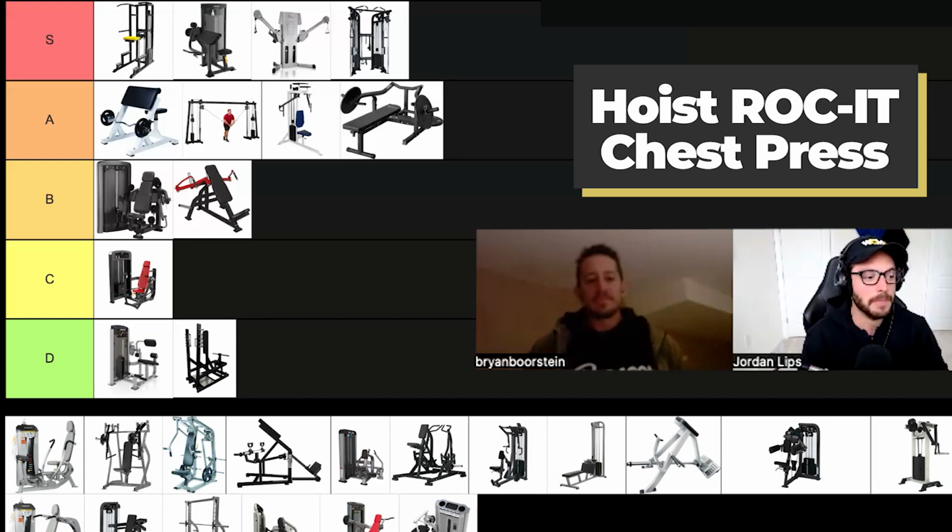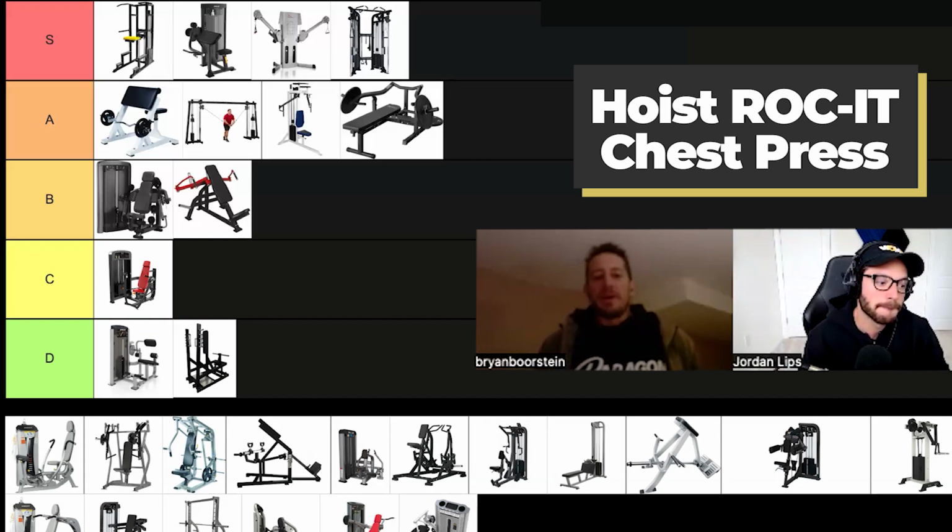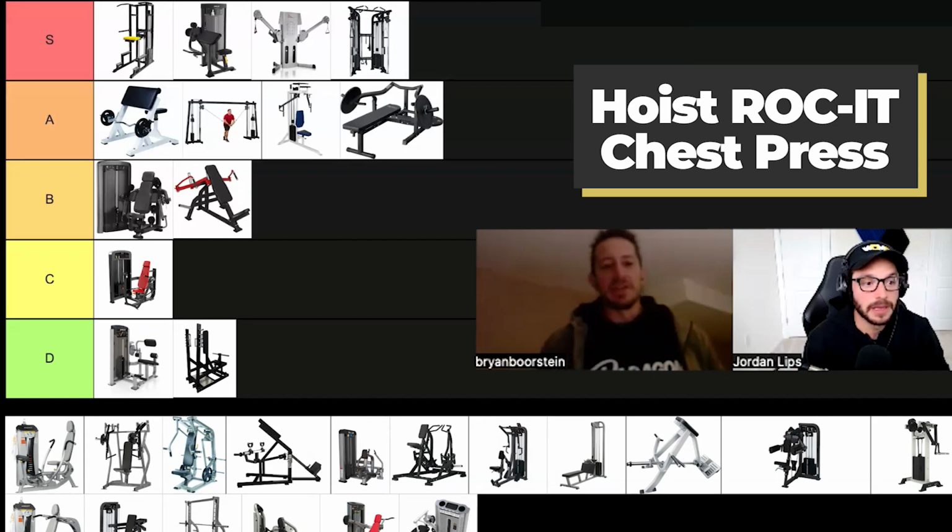I would put it certainly above the last one we did. I'd put it into the B or A category. What do you think? Where do you compare it to the chest press that converges, that's lying down, that potentially locks you into pronation? If I had both of them, I'd use the Hoist one, I think.